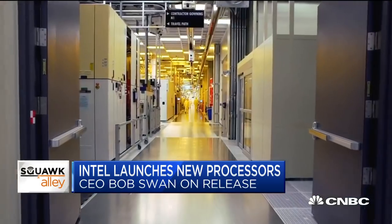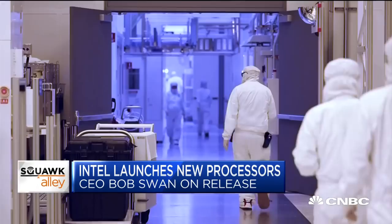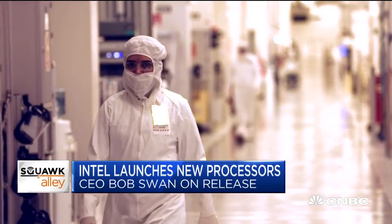Yes. I mean, at the end of the day, product performance is what matters most to our customers and what's always mattered most. Under that umbrella, there's multiple things that have evolved over time. Process continues to be very important. Packaging becomes more relevant as we pull different technologies together. Software plays an increasingly important role. So the technologies required to build a computer today are much different than they used to be.